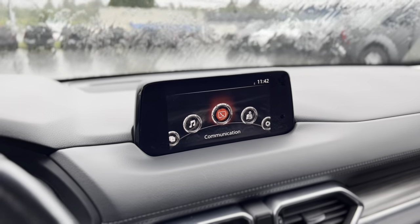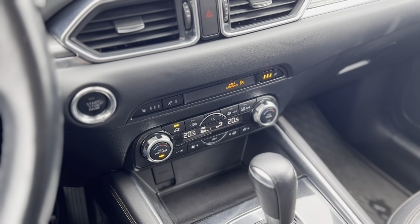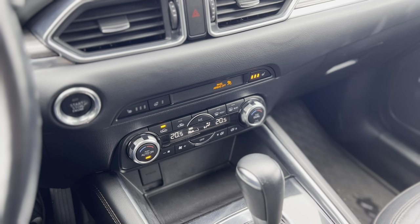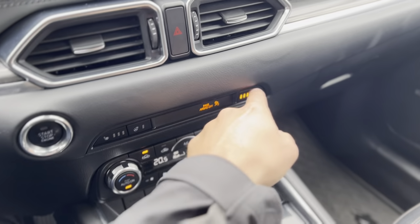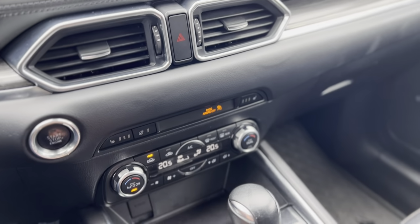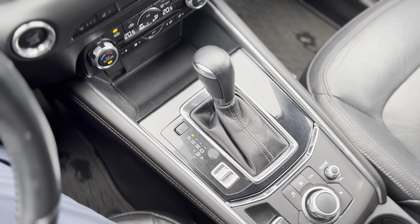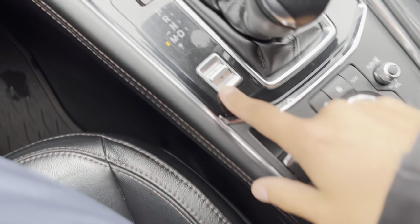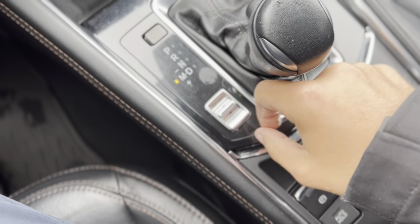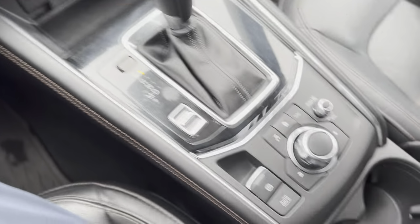Up here, we've got your entertainment system, HVAC controls, dual zone climate controls at that. So driver and passenger are completely separated. Heated seats, heated steering for the driver, and heated seat for the passenger with three heat levels. Pretty fantastic. Storage, 6-point shifter. You've got the manual mode too, so you can do automatic or manual. And you even have a sport mode gauge here too, so you can flick into sport mode, giving yourself a little bit more fun drive.